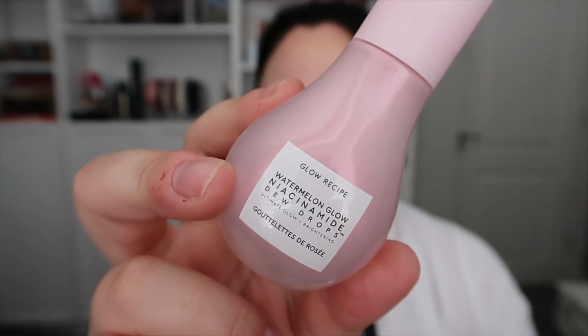So, feels really nice. It's kind of a rich moisturizer, I would say. My skin can take any kind of moisturizer. Feels good. Because we are going for the glow, I'm going to use Glow Recipe Dewdrop. Love this. This has become an absolute must for my makeup. Just makes everything go on so nicely.